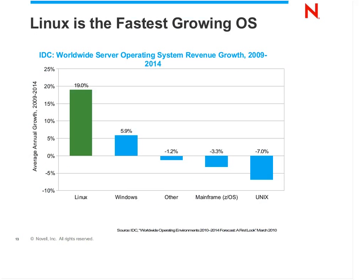And then just another slide here showing the trends in the server operating system growth. Linux still continues to be a market leader here with 19% growth overall. So that's the forecast for the next few years here.